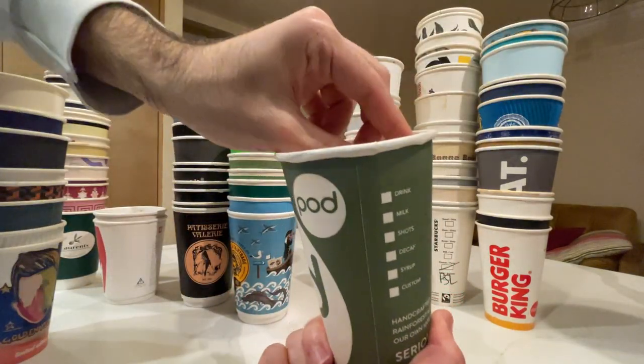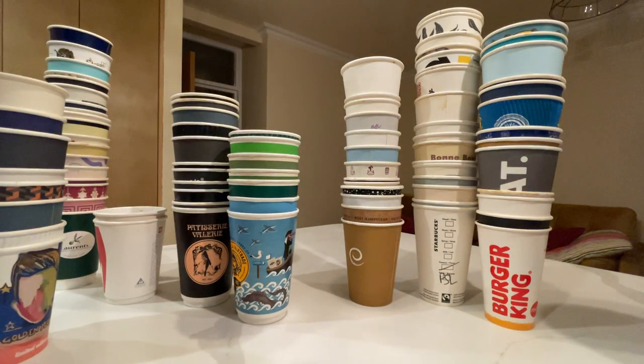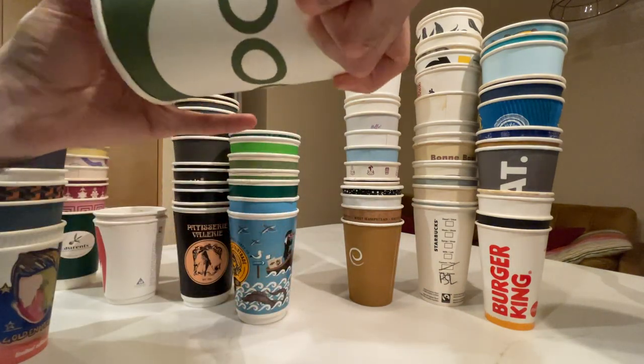Let's move on. What do we have inside this pod? Oh, God. I can't remove it.